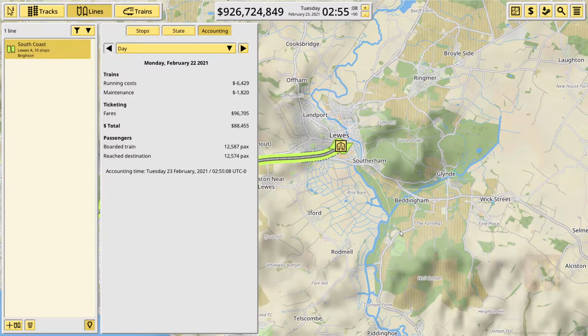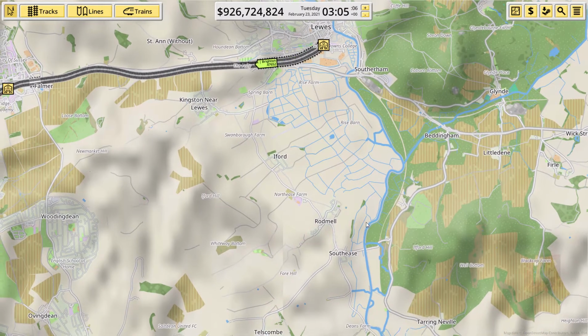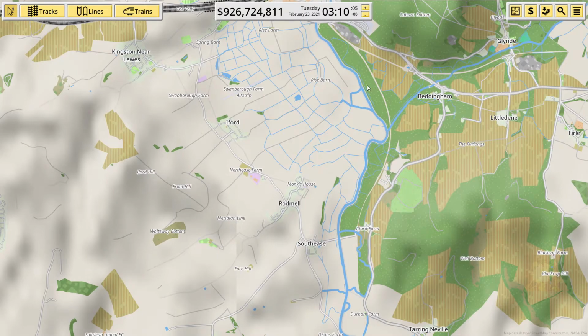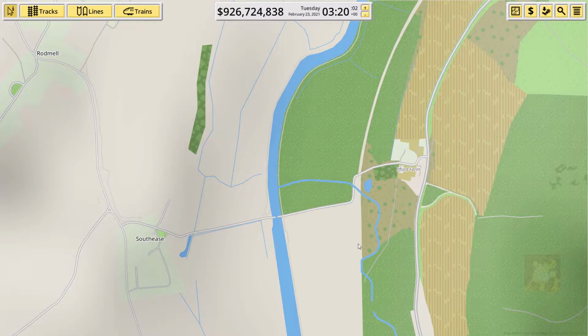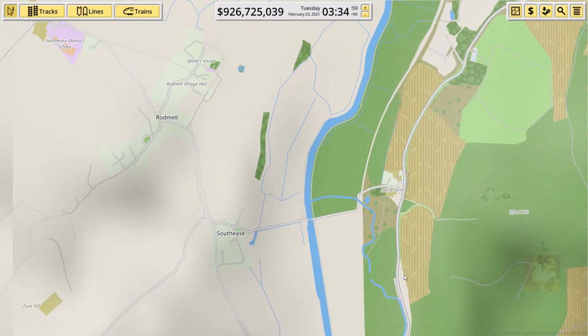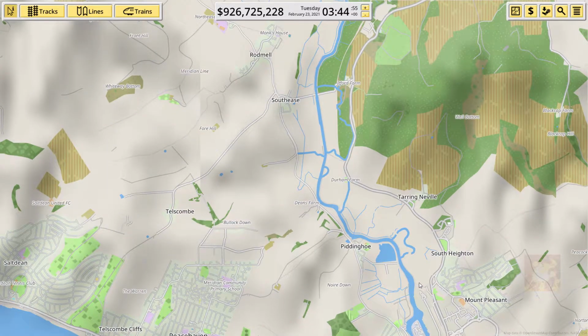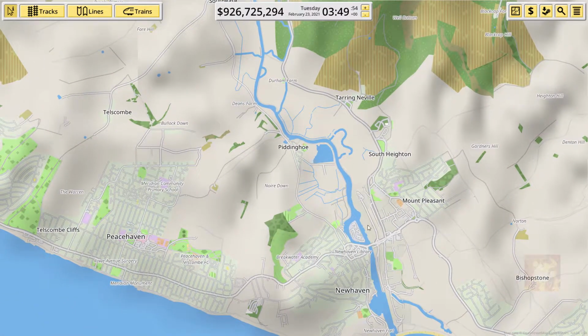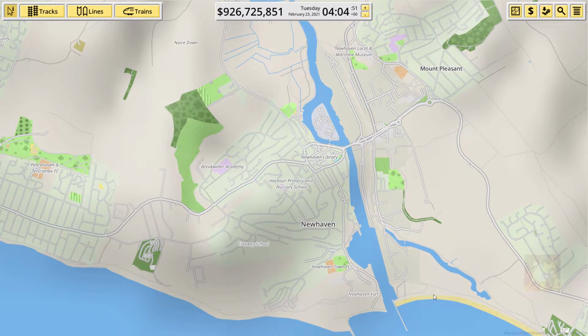from, let me have a look, from Lewes. It goes to South Ease, as you see that line there, comes along here. I think the station is here. It kind of, that's the road up to the station itself. Then it goes down to New Haven Town, which I think is around here, and then it goes to New Haven Harbour.